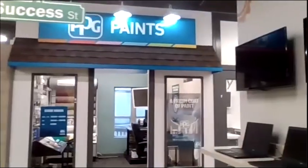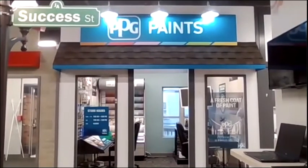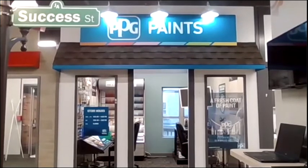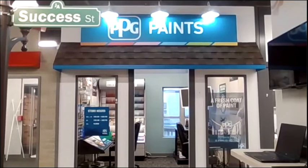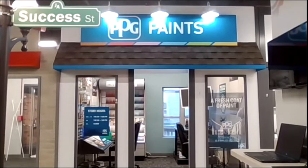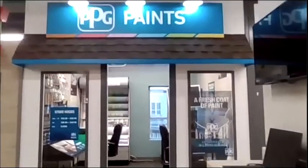In PPG Paints, they are doing a science experiment where they melt down Skittles to get the colors off of them. And then they are matching that color on the Skittles to a PPG Paints color using their color matcher. They are also selling these really cool pens that look like paintbrushes. That's one of my favorite things that they're selling.